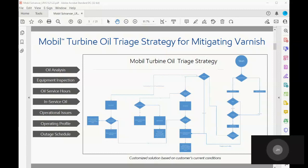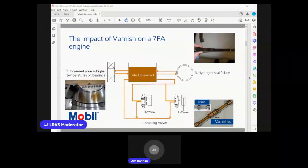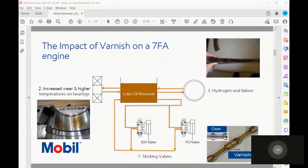So we'll just talk about Frame 7FA on the next slide. And on the 7FA, the key areas of concern are three different places. We've got the potential sticky servo valves, often known as the Moog valves. And you can have a problem in the last chance filter or in the servo valve itself or a pencil filter that's upstream of the spool piece. Then you can also see elevated bearing temperatures in the bearings themselves. And that's seen in your distributed control relay, and you'll see those temperatures there.